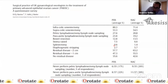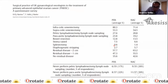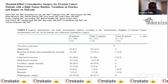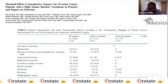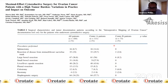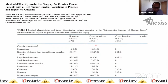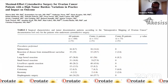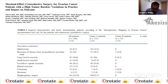But centres started developing, and there are a couple of major centres which pushed this forward: Birmingham, which I came from, Gateshead, but also Imperial College, who employed a wonderful surgeon called Professor Fotopoulou. And this is a recent paper which she has published comparing her performance of advanced surgical procedures with that of another UK centre. Now, in her centre, what you can see here is 14% of patients are requiring splenectomies, and 57% or so are having diaphragmatic surgery. Okay, all right.